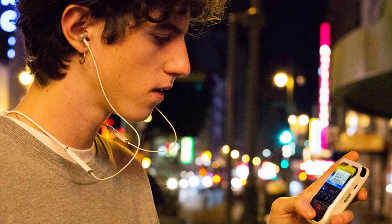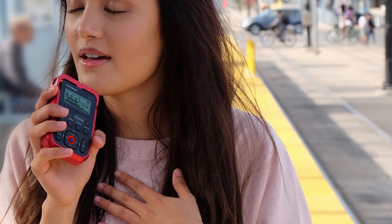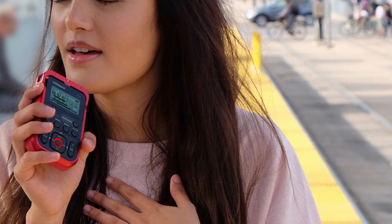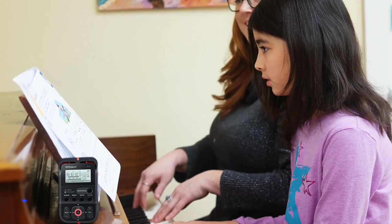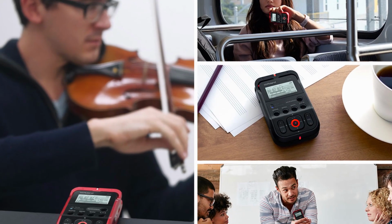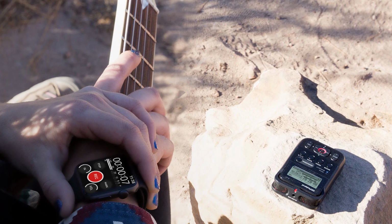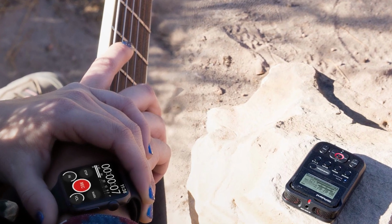It has its own app that lets you connect to a nearby R-07 device without the need to change your Wi-Fi settings. Overall, the Roland R-07 is a great choice for anyone looking for a portable and easy to use external audio recorder without wanting to sacrifice the features you may find in bulkier recorders.